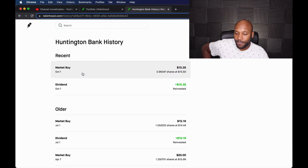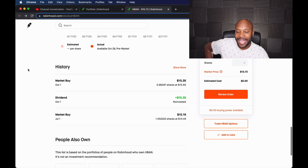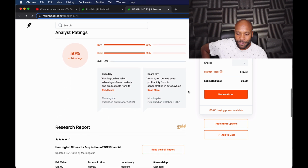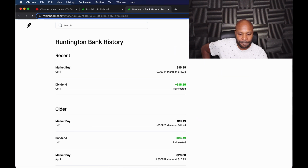Okay, so they were able to grab for me 0.96 shares, almost a full share, and it was for $15.93. Once again, currently Huntington Bank is trading for $15.73. So it was 20 cents more at the time when Robinhood was able to grab those shares. Let me show you guys. I think this is my third dividend payment with Huntington Bank. Let's just show you guys here just for confirmation.